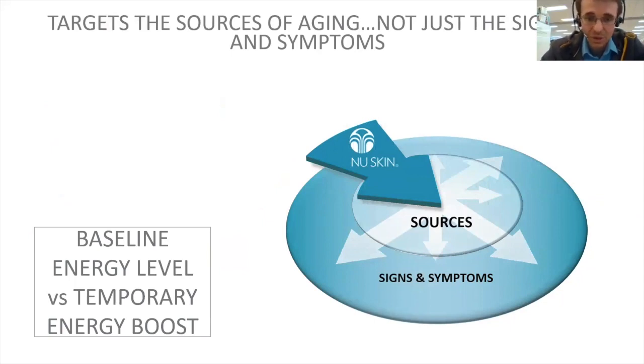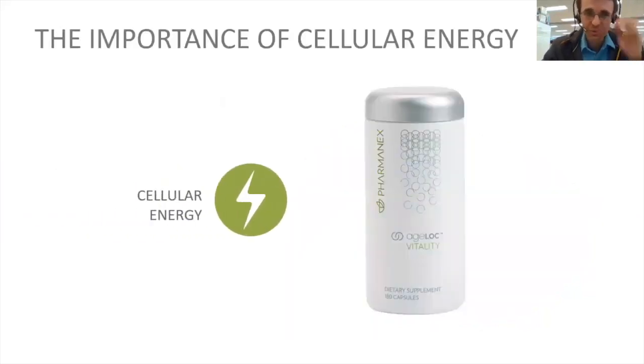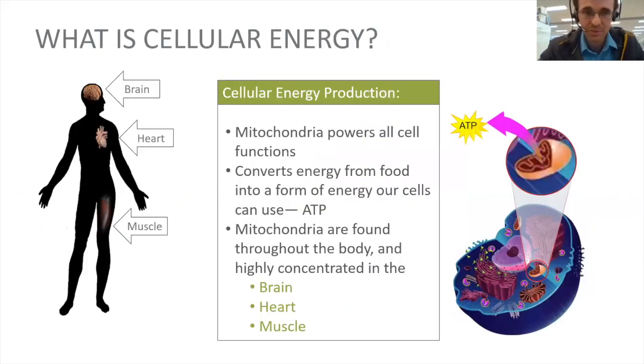And so what we wanted to do is be able to target the sources of energy and the mitochondria and what's going on inside of the cells of the body, to be able to create a product that supports healthy, increased baseline energy levels without the crash. So let's talk about the importance of cellular energy with this product called ageLOC Vitality. So what is it, you might be asking?